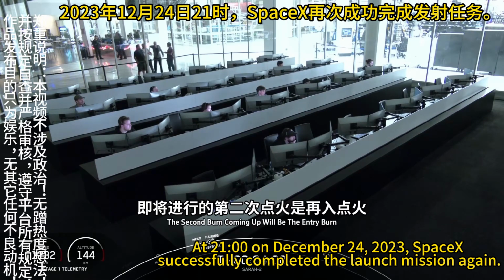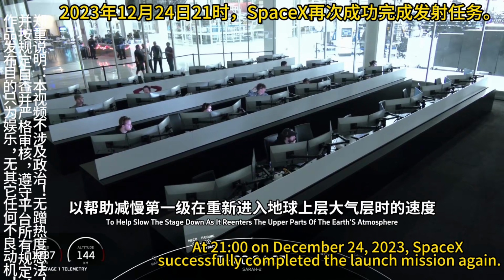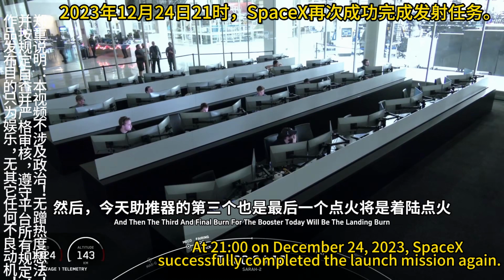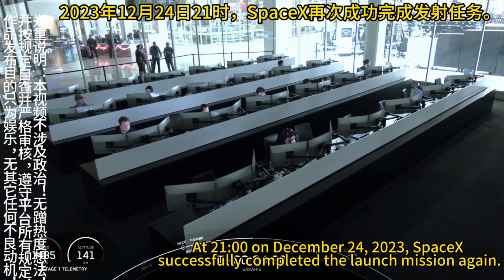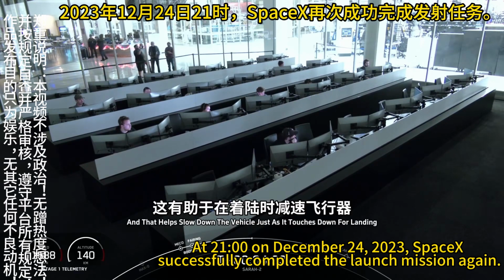The second burn coming up will be the entry burn, and that's where we'll ignite 3 of the Merlin 1D engines to help slow the stage down as it re-enters the upper parts of the Earth's atmosphere. That entry burn is coming up in just a couple of minutes. And then the third and final burn for the booster today will be the landing burn, and that will be a single engine burn, and that helps slow down the vehicle just as it touches down for landing.